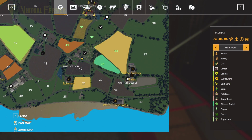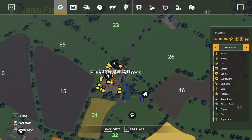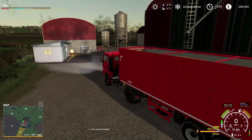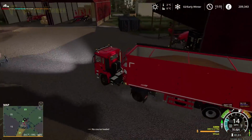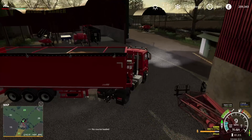There are no other storage areas anywhere on our farm, and that's the weird thing. So if I take all of that off and leave just where you can tip stuff, even our current one doesn't show up. Edge Grain Express. Nope, there's nowhere else we have storage for that wheat. So I don't know where we need to go to tip it, where we need to go to get it, which is very, very odd.